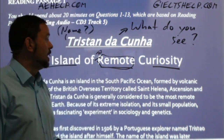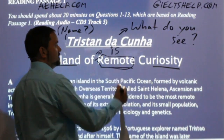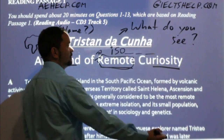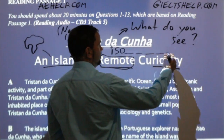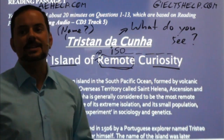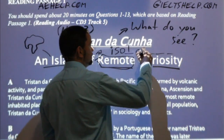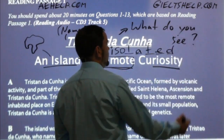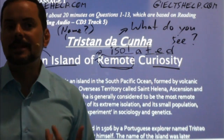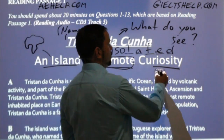Sure. There's another word. It starts with an I. S is the next one. O is the next letter. It's got 5 more letters. Yeah, Alvina, that's right. It's isolated. Remote means isolated. Isolated means it's difficult to get to. There's not many people around it. What does curiosity mean?